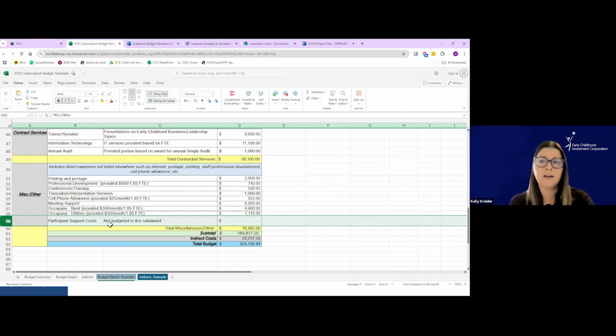We will expect to see much more detail in the narrative about how you've arrived at that number. If you break it out, we will ultimately bucket those all as participant support costs. But participant support costs, as broadly defined, are any monetary supports for parent leaders or childcare providers to participate in the work, such as stipends, travel allowances, registration fees. So anything that you pay directly to or on behalf of the provider needs to be captured here.